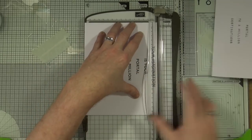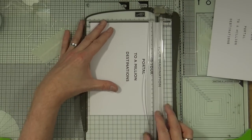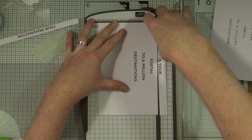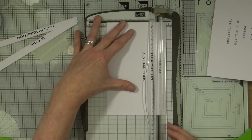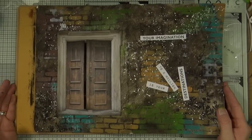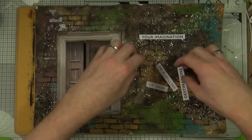So all I've done is printed the same quote out twice using two different fonts, and this is my Stampin' Up paper trimmer that I'm just going to cut each line individually, and then I'm going to trim them out and get ready to stick them down into my art journal.